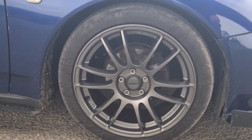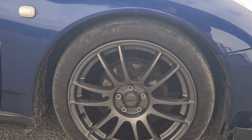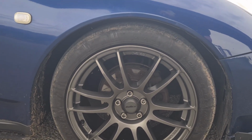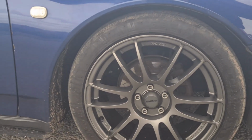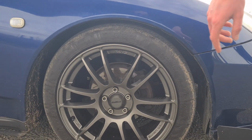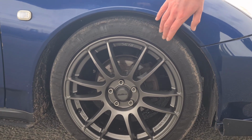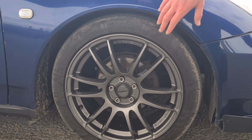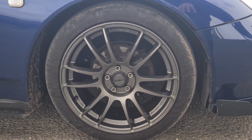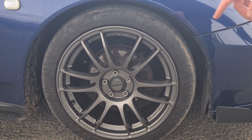Now, obviously the viewers see the centre saying Calibri, but as we were speaking off camera, they are official Rays wheels. Calibri are the designers of the wheels. They make their own wheels as well. But these are manufactured and made by Rays. They cost a fortune.